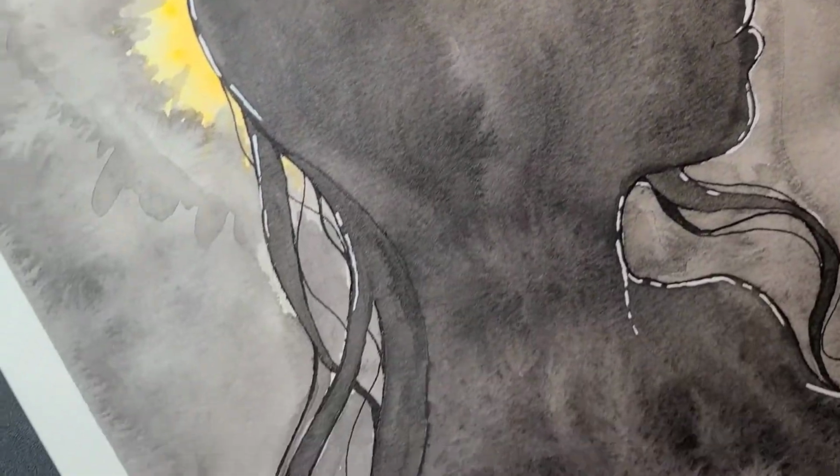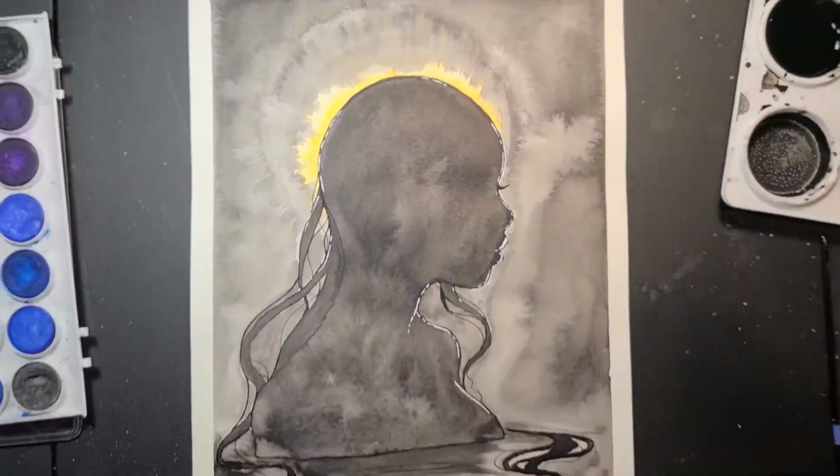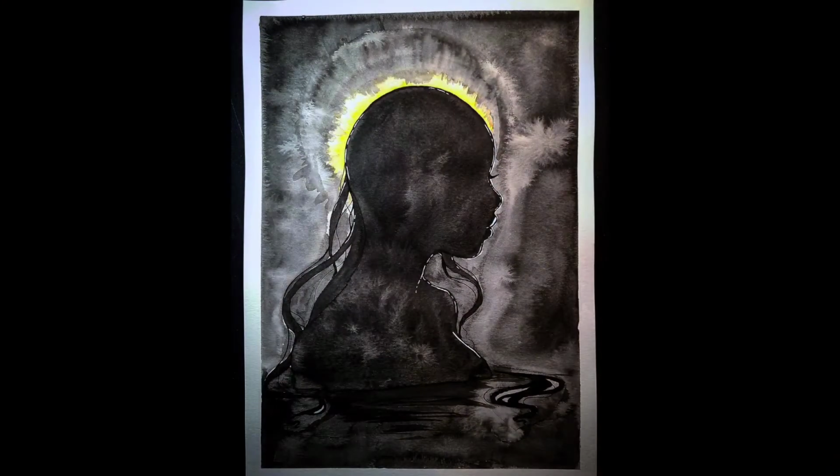So here she is. Here is Eclipse. And then here she is with the color correction, really showing that dramatic impact.